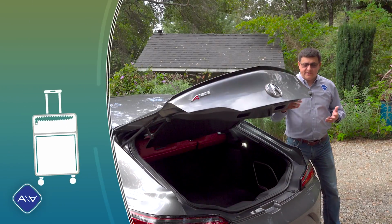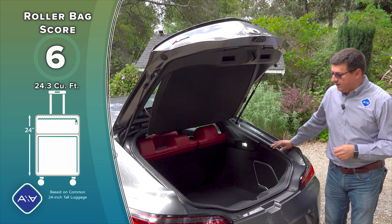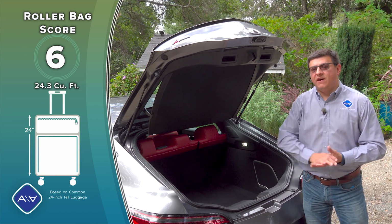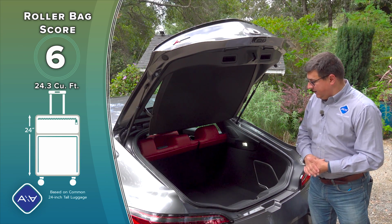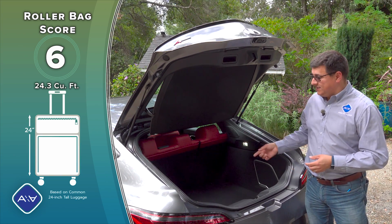Thanks to the lift-back design, cargo capacity and cargo practicality are big wins for the Integra. We find nearly 25 cubic feet of cargo space back here, and I was able to squeak 6 24-inch roller bags into this cargo area.